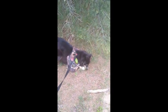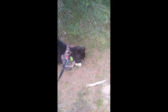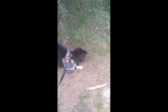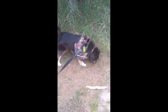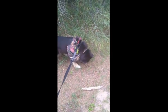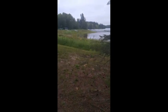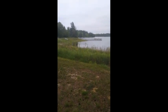Oh, she found something. This is what they do. They sniff the ground for like 20 minutes before they're satisfied. It's actually just because dogs will smell something and they can read all this information off of a scent. So they find something interesting and they have to finish reading that book, so to speak. How beautiful it is here.